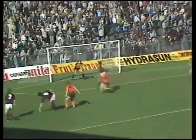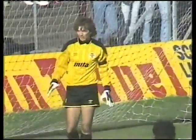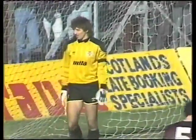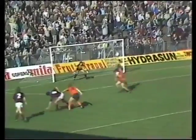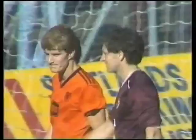Richard Goff's in the area. Headed behind by Sandy Jordan under intense pressure from Davy Dodds. But that opportunity, as we'll see, was set up by Richard Goff's marvellous leap straight across the 6-yard box, and Jordan kept his head well.